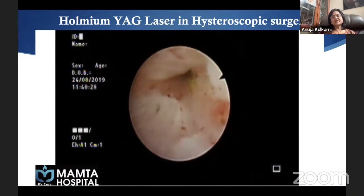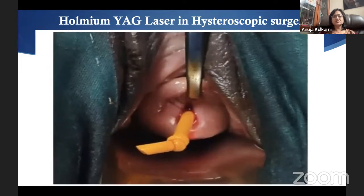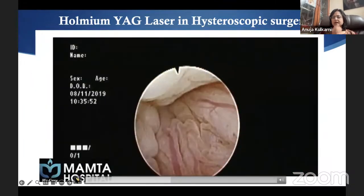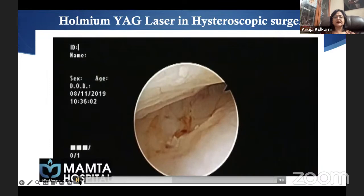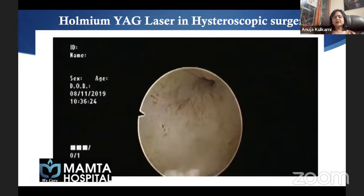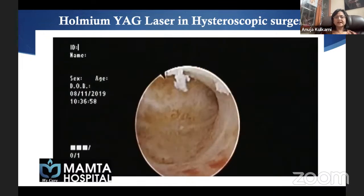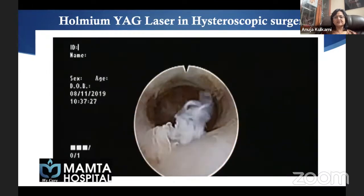The lateral thermal spread is very minimal, and that is why the endometrial regeneration is also very fast. We put in an intrauterine Foley catheter and give high doses of estrogens to bring about the endometrial regeneration. This is the relook hysteroscopy being done 2 months after the prior surgery, which shows a well-formed uterine cavity without any recurrence of intrauterine adhesions. And even the tubal ostia can be visualized very well.